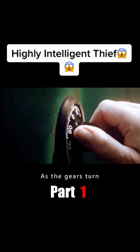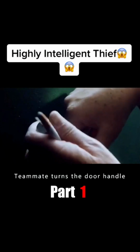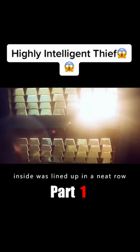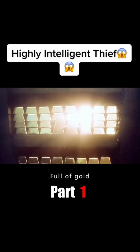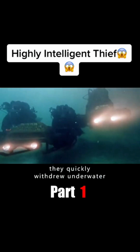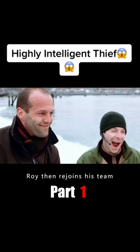As the gears turn, all in line with the slot, a teammate turns the door handle, the steel door, and it was successfully opened. The gold stored inside was lined up in a neat row, full of gold. So the team quickly packed the gold. Then with thrusters in hand, they quickly withdrew underwater. By now Roy had escaped the guards. Roy then rejoins his team.